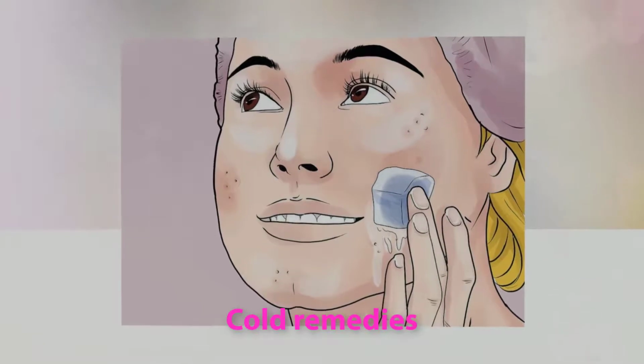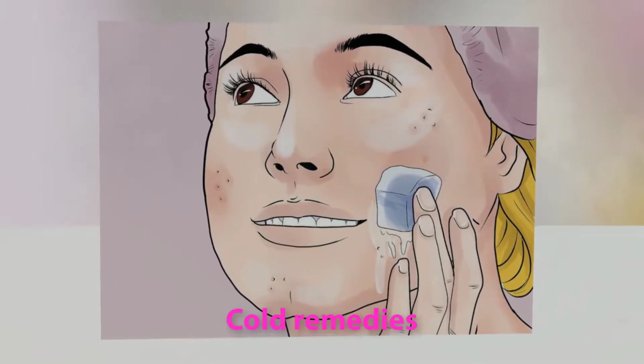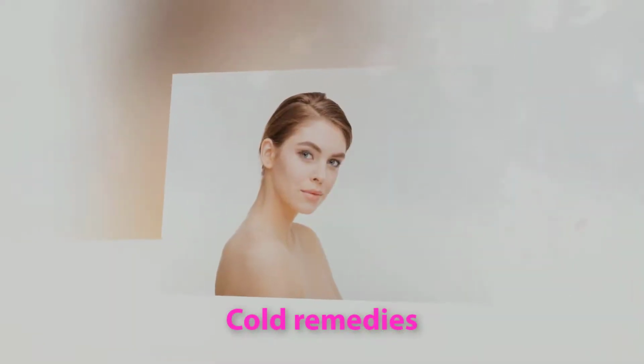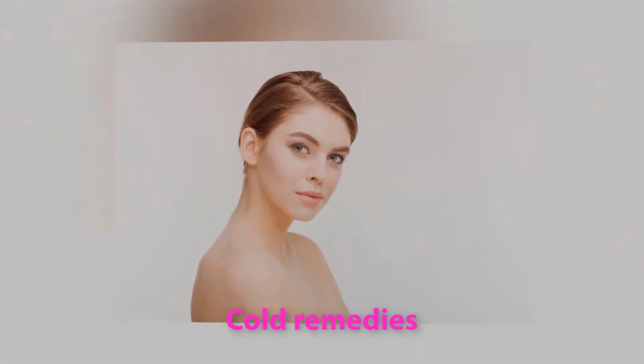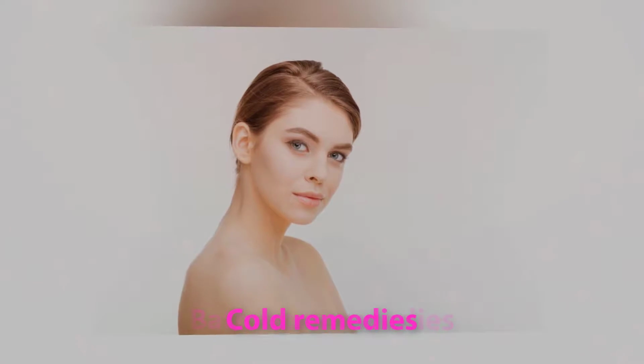An additional tip is to make ice cubes from strong green tea and use these on the pimples instead. In addition to its anti-inflammatory and antibacterial properties, studies have shown that a certain antioxidant in green tea can actually help to reduce sebum production.